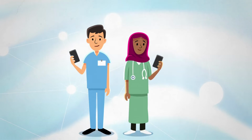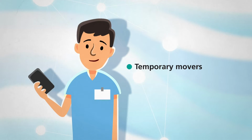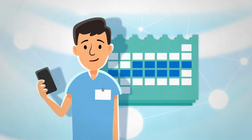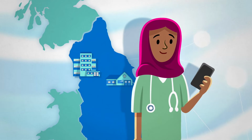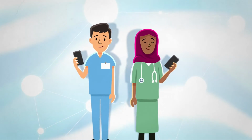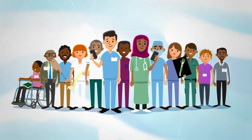The latest version of the Passport focuses on two key staff groups. The first group are temporary movers, who remain employed by their existing employer and will deliver services at another NHS trust for an agreed period. The second group are postgraduate doctors in training, who rotate between trusts as part of their training programme. The long-term vision for the NHS Digital Staff Passport is for all NHS staff to have the option to use this service in the future.